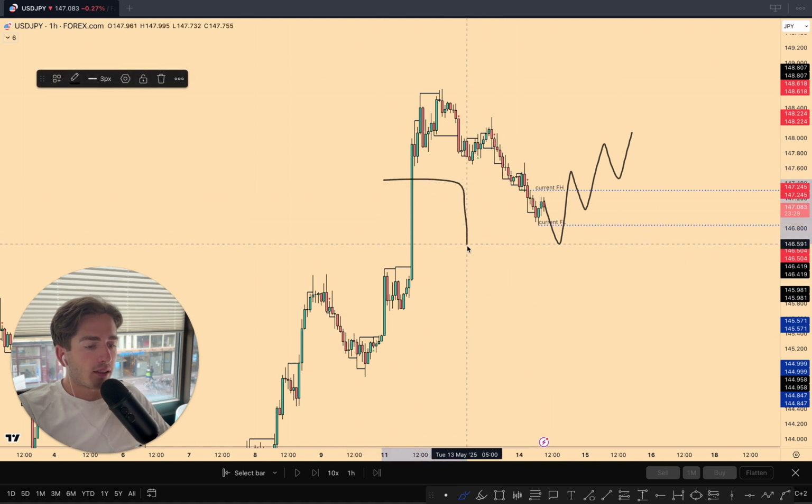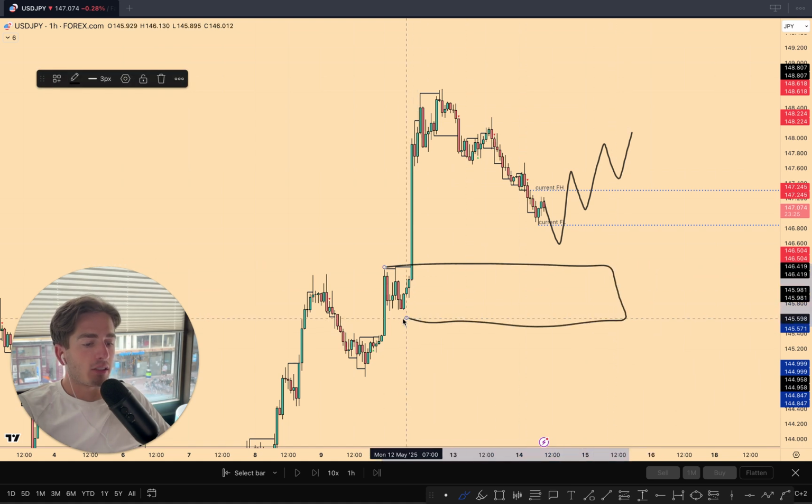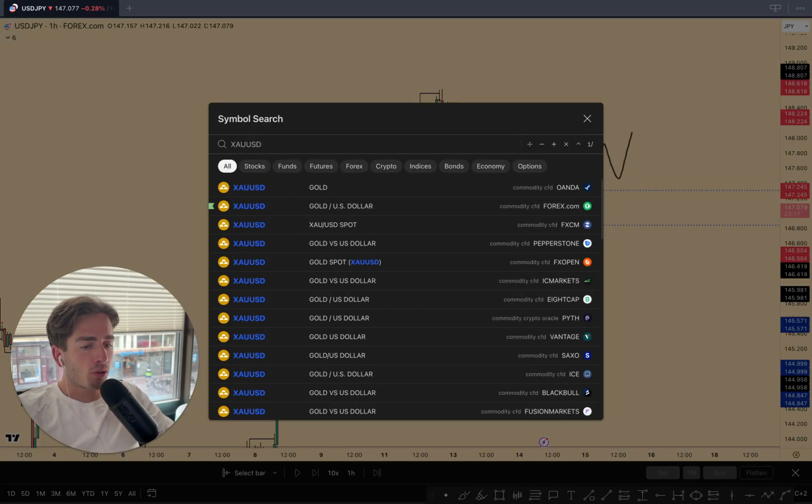But as we can see, there's nothing really that the market is reacting to here. So preferably you would want to see a tap into the supply or take out these two equal lows and then look for the reversal up higher once again. For the rest, no real setups on this at the moment. And then we have, of course, gold.